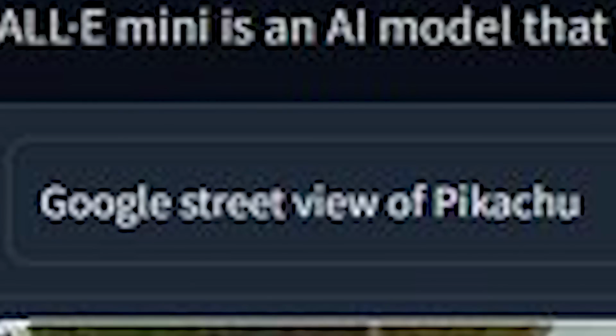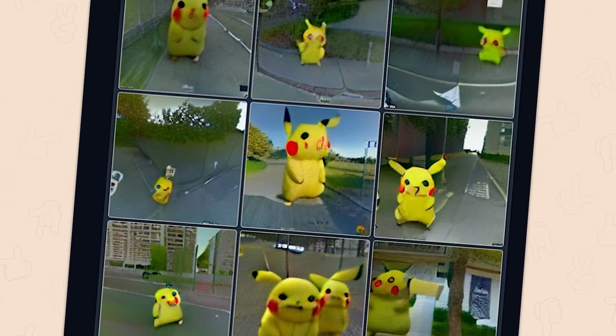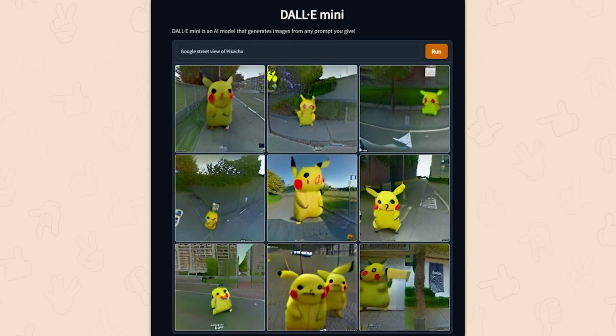Google Street View of Pikachu? Right, so basically just screenshots of Pokemon Go, right? Wrong. Big yellow marshmallow want to kill you.